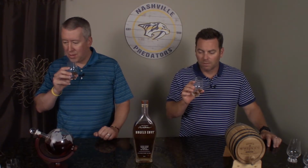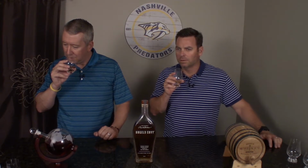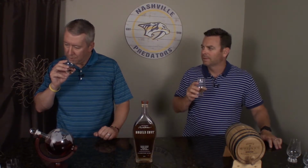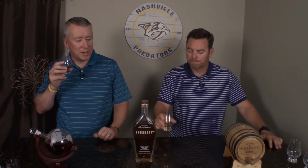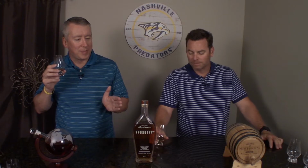But no, it was interesting. I was very, very surprised by the heavy peanut on this one. I don't know. I wonder. Every once in a while, especially with a finished bourbon, but I think there's other things. I think the same way. I'd love to see this. What did it taste like before it went into that port barrel? What did it taste like at 3 months? What did it taste like at 6 months? What did it taste like at a year?